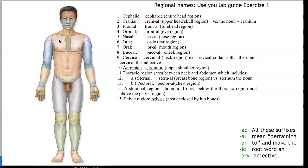Within the thoracic region, we are going to have the sternal region. This is where the sternum is. Sternal region versus sternum. This is the sternum. This is the sternal region. Pectoral region. Here's your pecs. Pectoralis major. So these are the pecs. This is the chest region. The pectoral region.